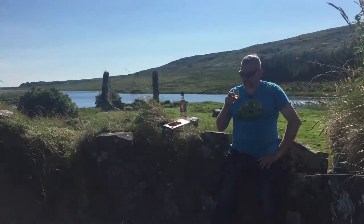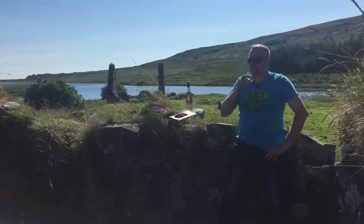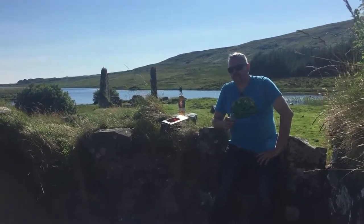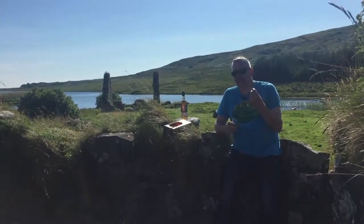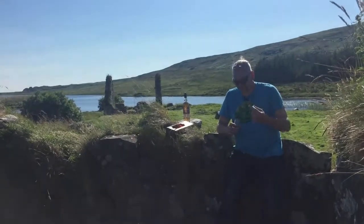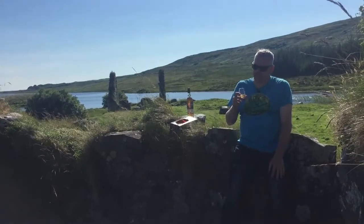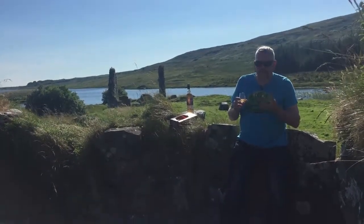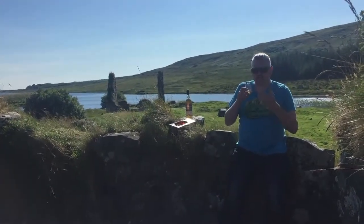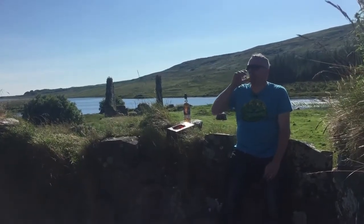Let's have a little taste. So again, got the citrus notes, bit of lemon, bit sugary, and just a little bit of honey coming off it. Not too mucky, not too much of the peat, but a little bit of smoke. It's quite young, feeling a little bit of heat in my throat. Sort of hot lemon vapours. Good to get rid of a cold, this one, I think.